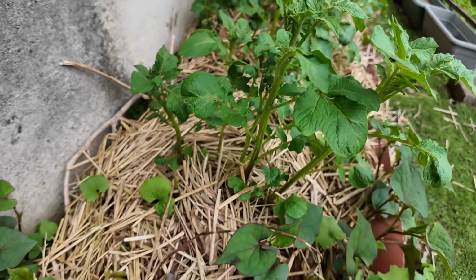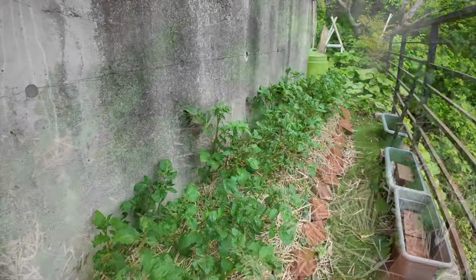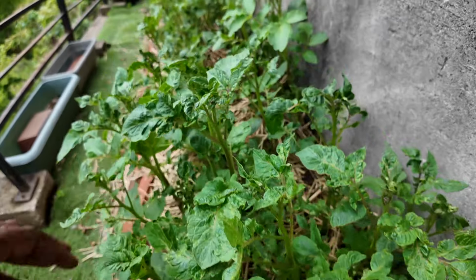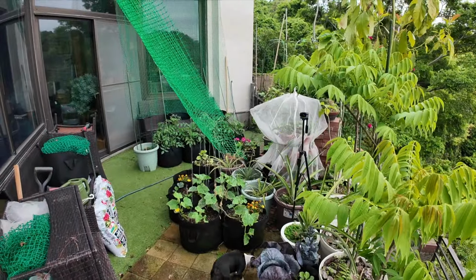But look at the potatoes. They're coming in really spectacularly. Look at this. Very good growth. Wow. Very nice, lush growth. Totally different look this year.